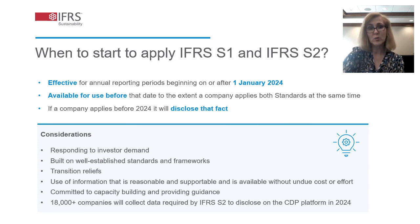And companies who comply with the disclosure requirements have the benefit of requirements in the standards that enable them to use information that's reasonable and supportable, but that which is available without undue cost and effort. We also acknowledge the fact that the CDP is going to incorporate the S2 climate-related data in its platform for the 2024 disclosure cycle.